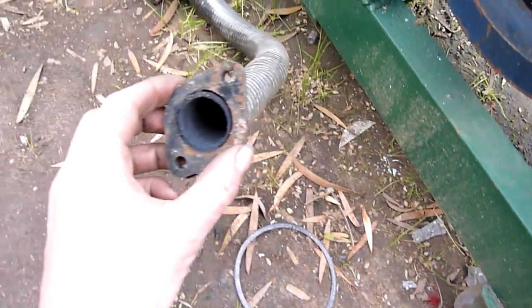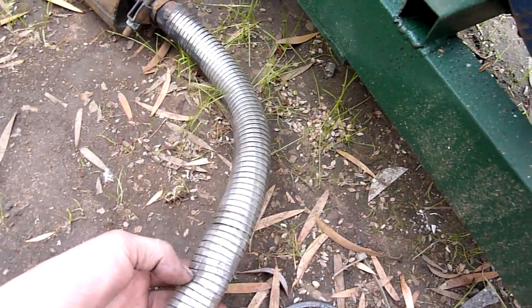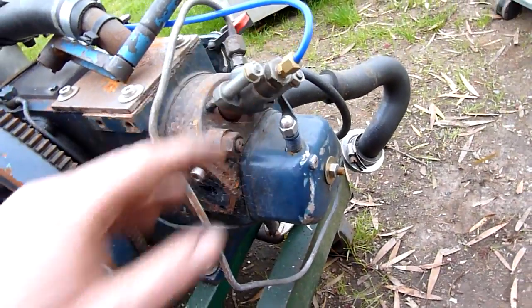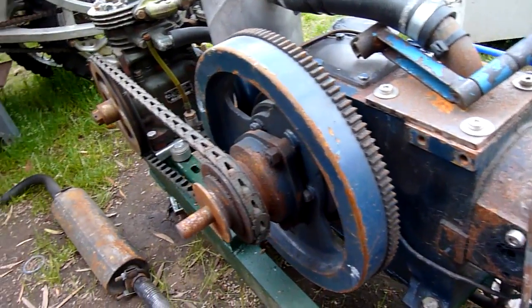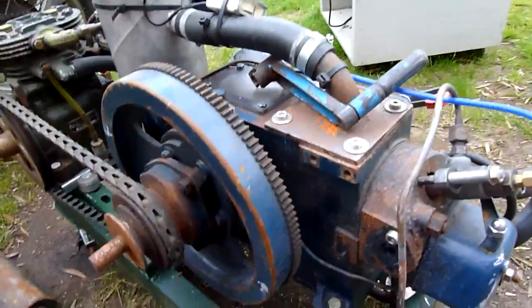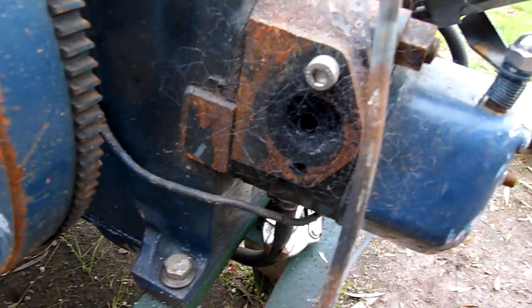I forgot to put the muffler back on, which I think got squished by the front loader when it went nuts. It's about the only thing I can put that down to, is it got squashed. Everything else is fine. We'll see if it still works. It should do. Yeah, I did the right thing and stored it under compression.